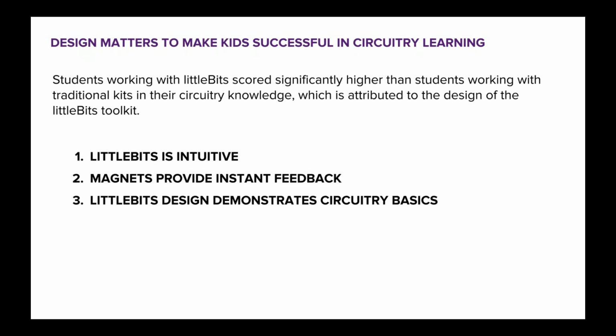A lot of times they're only proficient in using the toolkit if they follow exactly the directions that are provided, and they're not able to innovate. Even after they make 100 different projects, they still don't have this conceptual understanding that littleBits really offers.